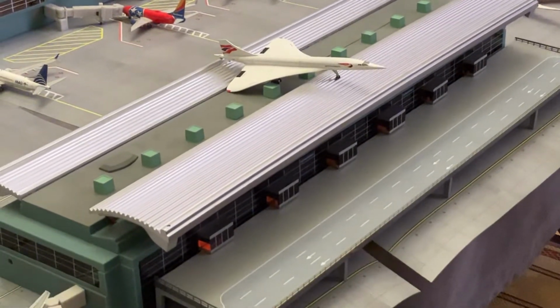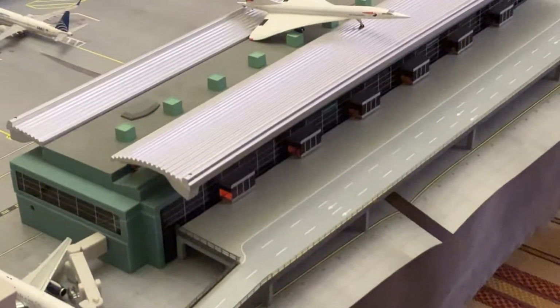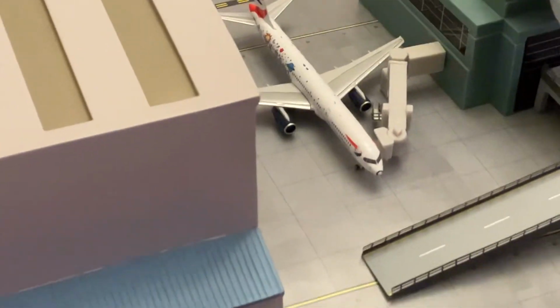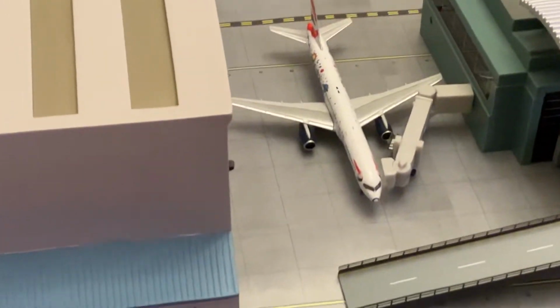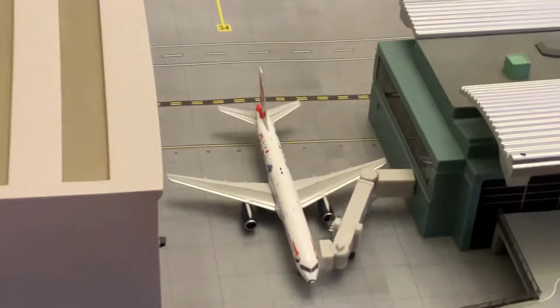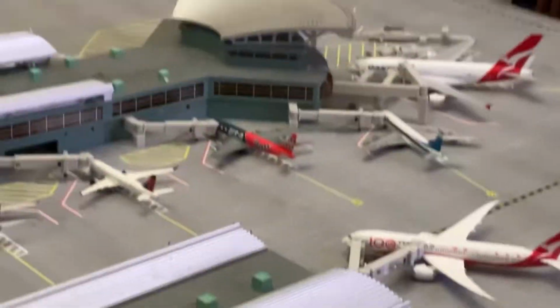Here we have a British Airways Concorde. He's just sort of like a monument for today. Right over here in this small space, we have a British Airways 757-200. This is my only NG model. All the other ones are Gemini Jets. So he's doing this sort of strange route to London. Also with a connection in New York.